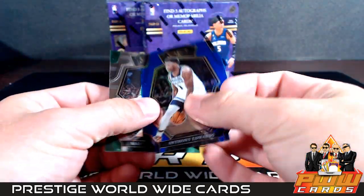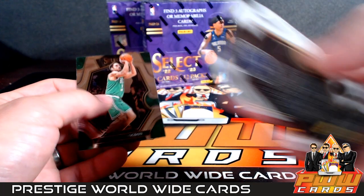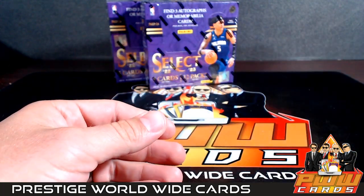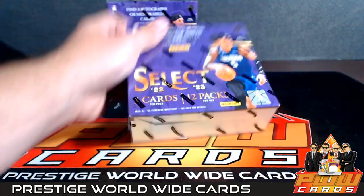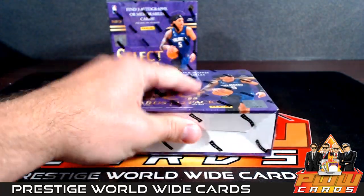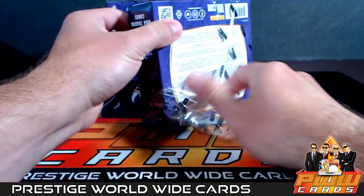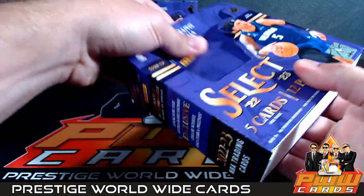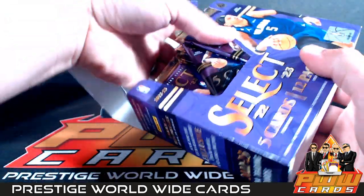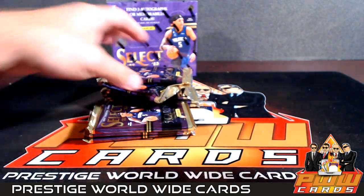A die cut of Anthony Edwards, the Ant-Man, to 249. And Malcolm Brogdon to finish off box number one. So a decent start. Always nice when you get a nice hit for the NBA champs there. Would have been nuts if it was a Jokic, but hey, Michael Porter, great nonetheless.